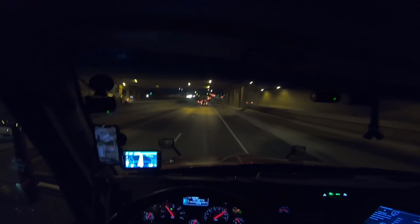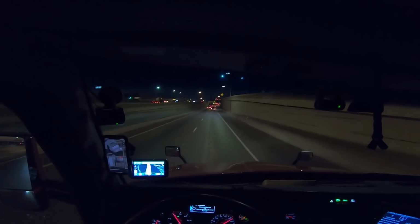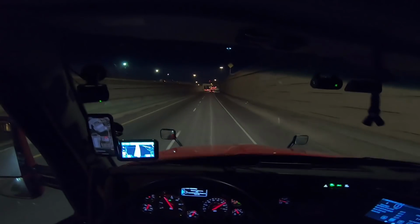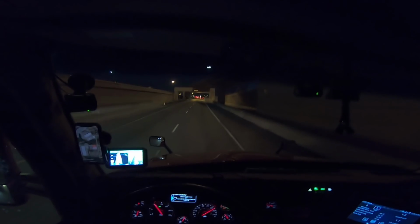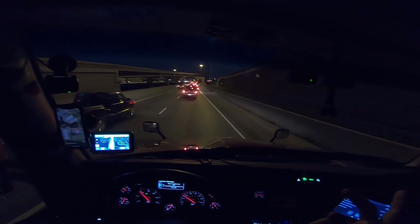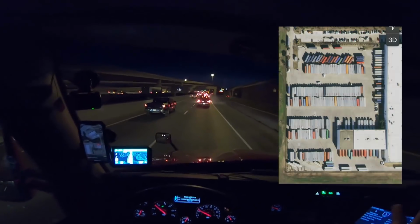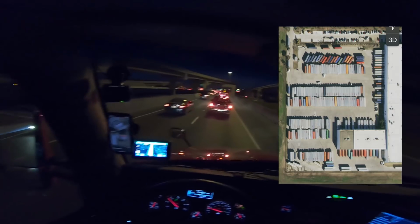Alright guys, so we are picking up at the Michaels Store Distribution Center in Fort Worth, taking that to a Michaels in Midland, Texas, an exact run that I've done before. So I am familiar with this one. But yeah, look at the satellite. I'm gonna put it up there again. Look at all of those, even the satellite image. Look, you can see how crammed trailers are in there.